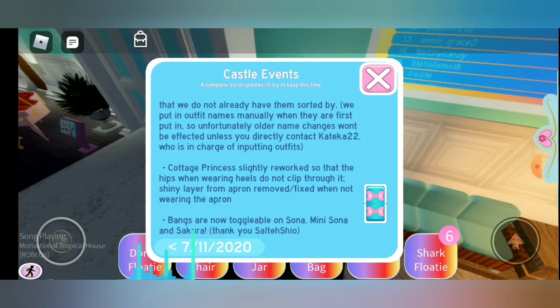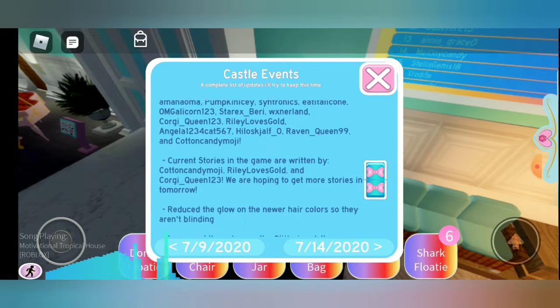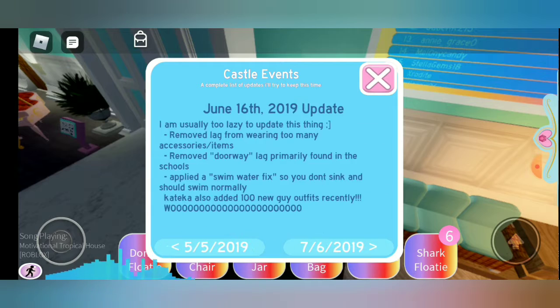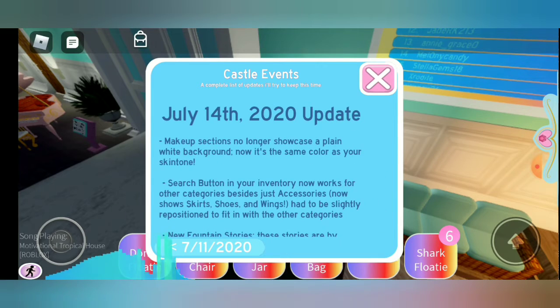Alright. Cottage Princess slightly reworked so that the hips when wearing heels do not clip through it. Shiny layer from apron removed/fixed when not wearing the apron. Bangs are now toggleable on Sona, Mini Sona, and Sakura. Thank you, Saltashio. Sorry. So then there's more updates from before, but I'm not going to read all of those because there are like a million of them. But, yeah. So now let's check out these updates if I can ever get back to it.